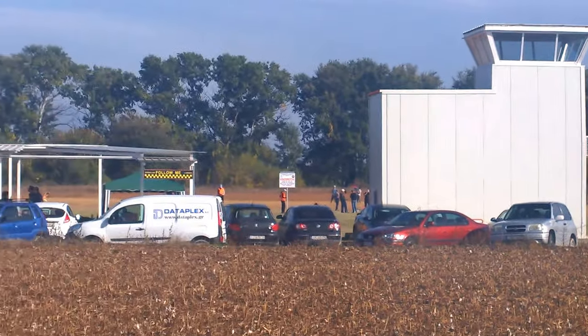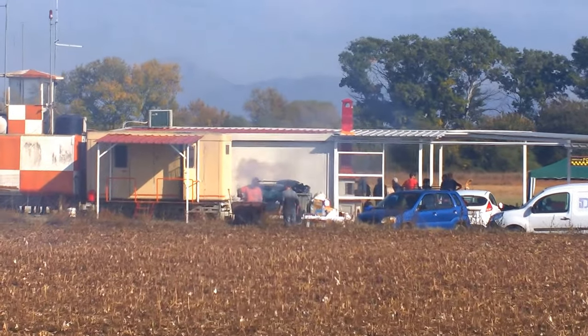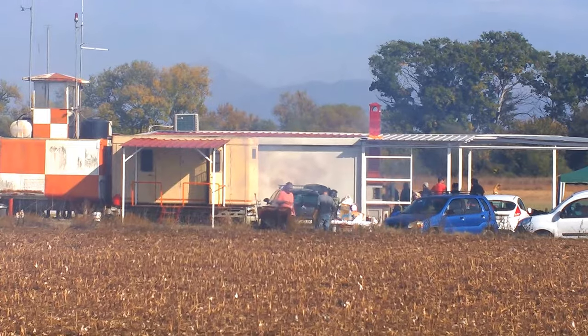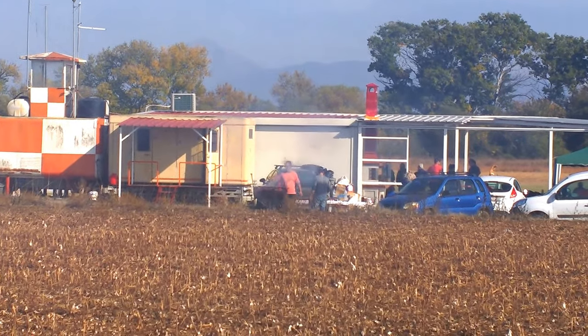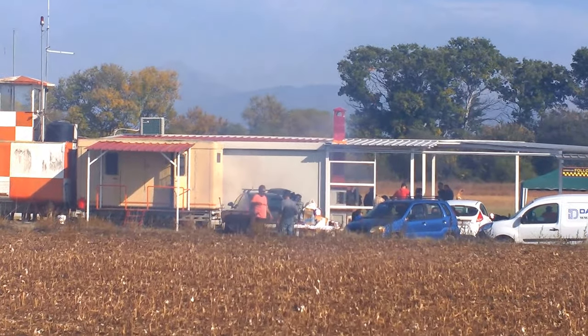I moved to this cotton field based on the wind direction. As you can see from the smoke, it's coming my way, and I expect the pilots will also come my way.